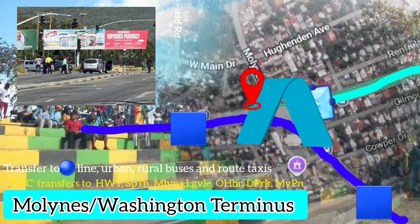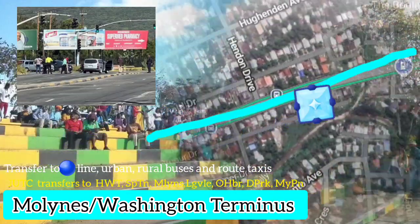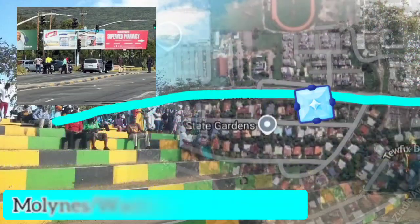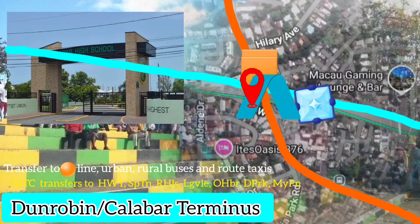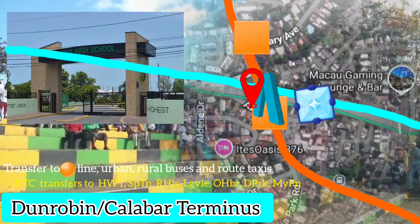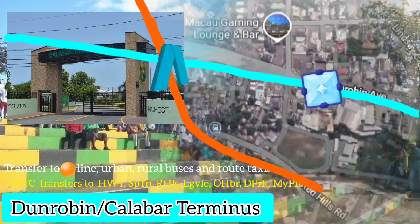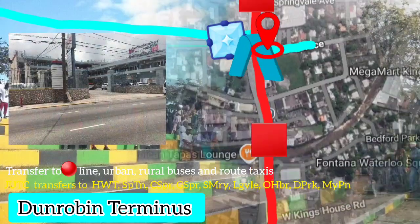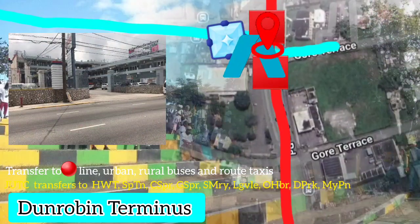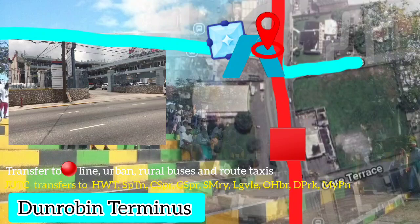So here we go. The Uptown Zephyr beginning right here at the Molynes Road Washington Boulevard intersection, heads east along Washington Boulevard for its first stop at Red Hills Road, where you can connect with the Orange Line heading north to Red Hills or south to Halfway Tree. The Aqua Line continues east along Dunrobin Avenue for its next stop at Constant Spring Road, where you can connect with the Red Line heading north to Manor Park or Constant Spring and south to Halfway Tree, downtown and Portmore.